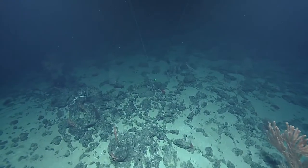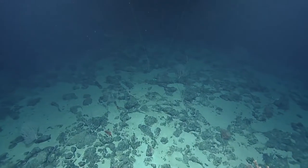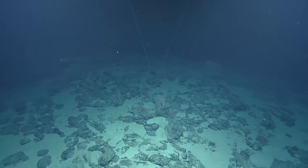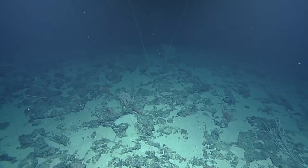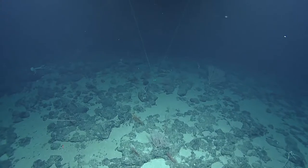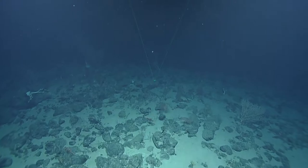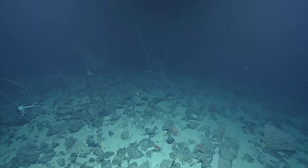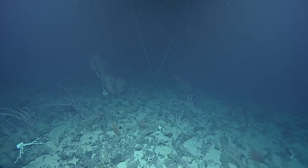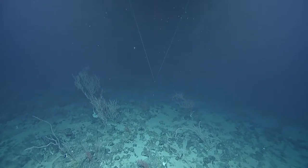Can we move 100 meters bearing 210? Just in the last few seconds, we've started to get a lot of corals popping back into the community, increasing the diversity. So this is definitely a hot spot. Definitely a high current area. It seems like it's about due west, or coming from the west, I should say.